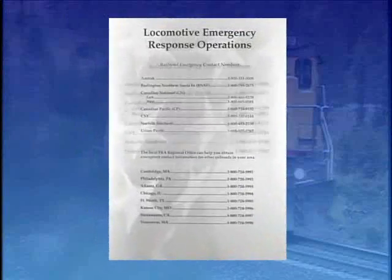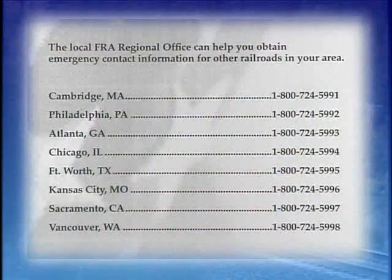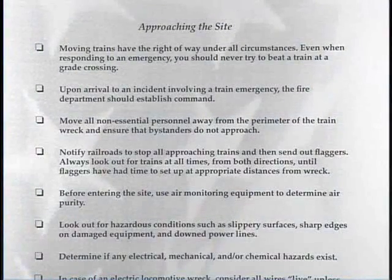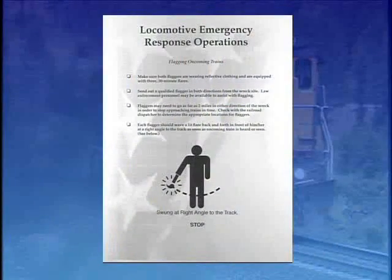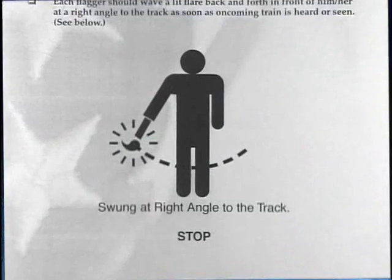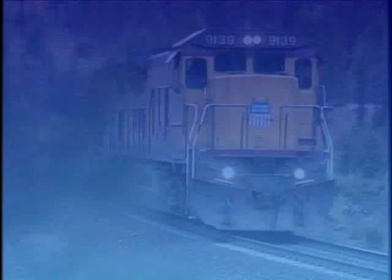Several handouts accompany this video. These handouts are designed to aid you in remembering the precautions and steps to take when confronted with a train wreck. The first two handouts are checklists of things to do when approaching the site of the wreck and entering the locomotive. The next handout provides instructions on flagging procedures. This includes diagrams and written instructions on how to properly flag an approaching train to stop.